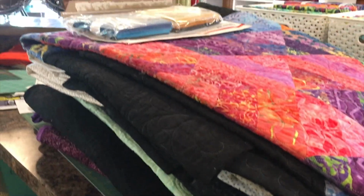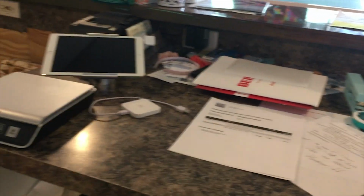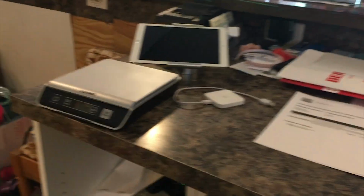We have quilts that need to get hung on our walls from when I was traveling. We have fabric for a new project that's coming up. We have assorted randomness everywhere. There's supposed to be a checkout station here. This we use for scales. It's even a bigger mess underneath here where there is just random stuff all over the place.